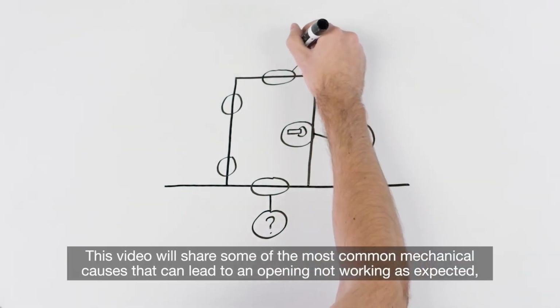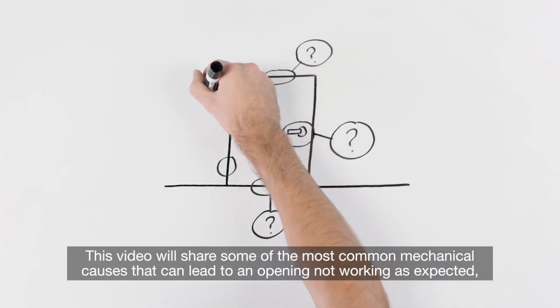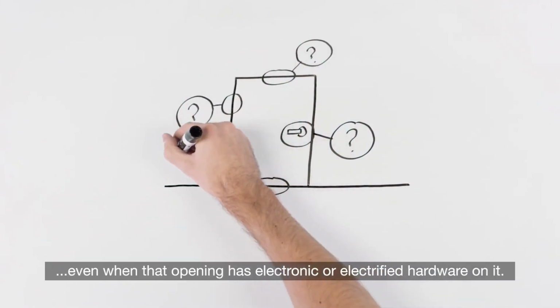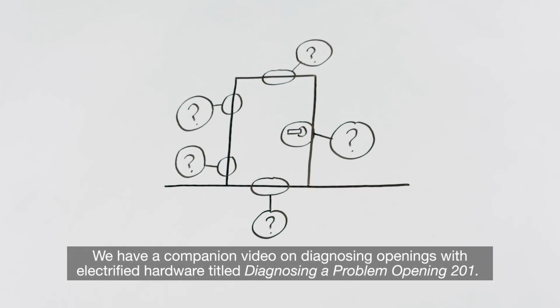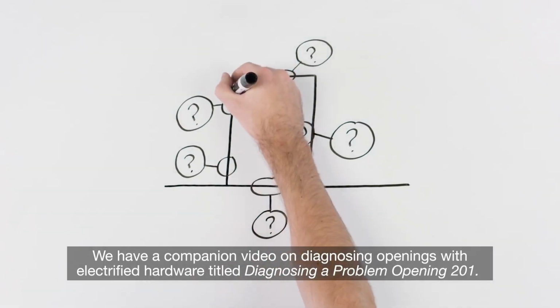This video will share some of the most common mechanical causes that can lead to an opening not working as expected, even when that opening has electronic or electrified hardware on it. We have a companion video on diagnosing openings with electrified hardware titled Diagnosing a Problem Opening 201.